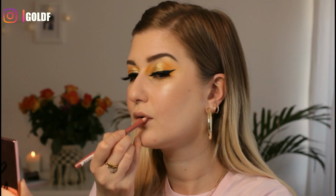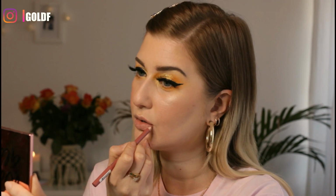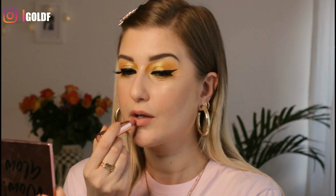For my lips, I'm gonna use the soft contouring lip liner in the color Lost in Love. On top of the lip liner, I'm gonna apply the lipstick This Is Me in the color Freaky. This lipstick is so comfortable.